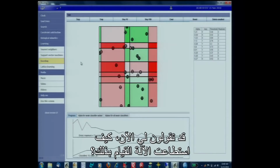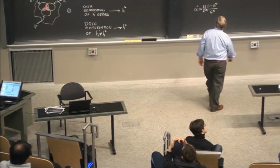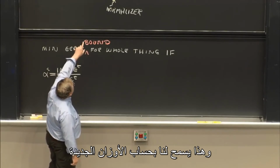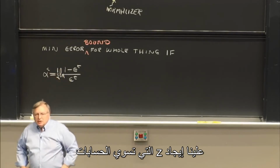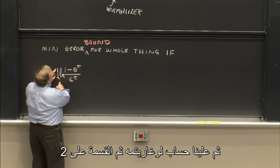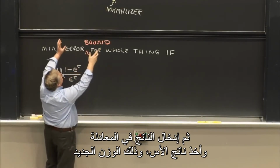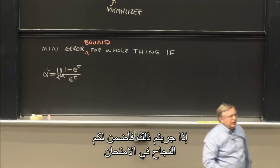And now you say to me, well, how did the machine do that? And it's all right here. We use an alpha that looks like this, and that allows us to compute the new weights. As soon as we got a preliminary calculation, we got to find a Z that does the normalization. And we sure better bring our calculator because we've got, first of all, to calculate the error rate, then we got to take its logarithm, divide by 2, plug it into that formula, take the exponent, and then that gives us the new weight. And that's how the program works. And if you try that, I guarantee you will flunk the exam.